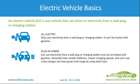Next is the plug-in hybrid. Plug-in hybrids can use electricity from a wall plug or charging station and can also be fueled with gasoline. These generally have smaller batteries, slower charging speeds, and can't use a fast charger, but they have a great total range by using both electricity and gasoline. An important note is this is different from your traditional hybrid. Plug-in hybrids have a plug specifically for electricity.